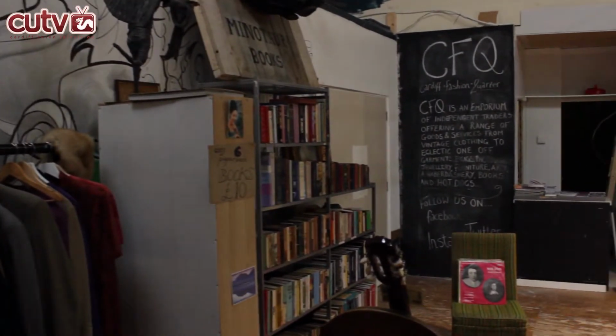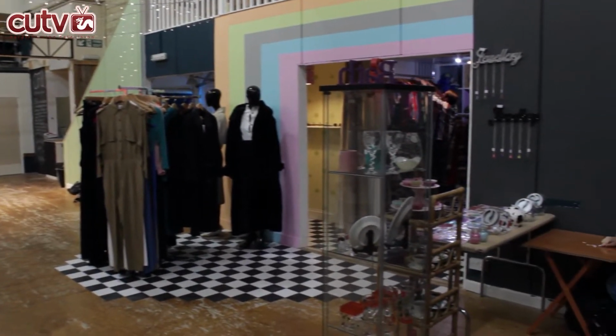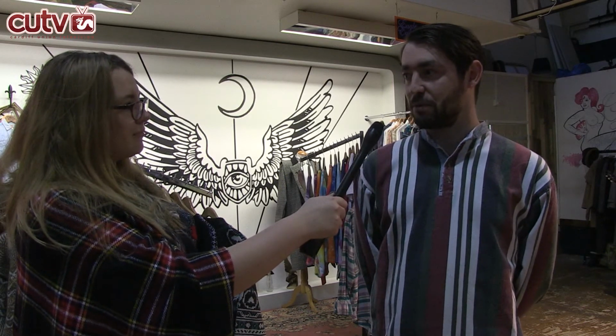Yeah. So why did you establish it? Because it was a new thing, something Cardiff doesn't have. Before we opened, there wasn't really much like this in Cardiff. There were a few more antique sort of things, but nothing really for younger, more fashionable people. A suitable place for cool, trendy students to shop.